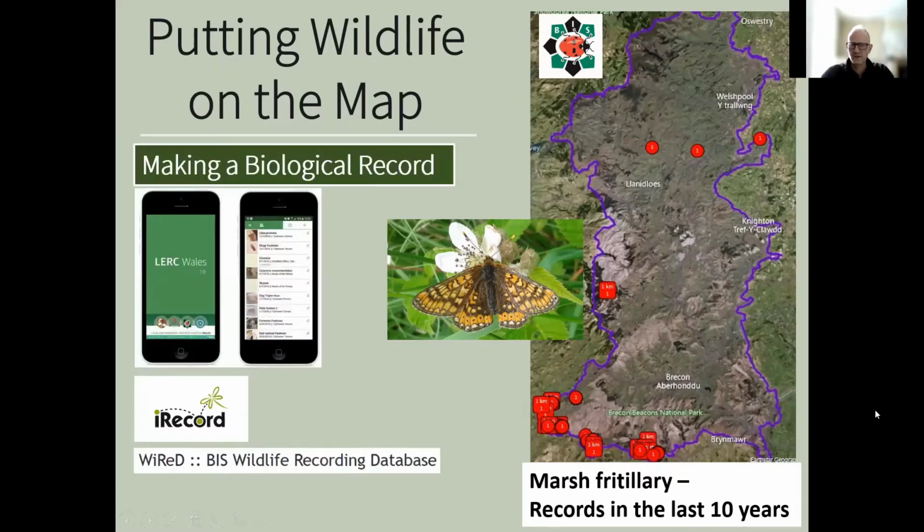And it's really easy to make a biological record. If you have a smartphone, there's the Lurk Wales app, which is an iRecord app, so you can use either app. Lurk Wales for records in Wales, and iRecord will also work in Wales, but also is good for the rest of the UK. If you don't have a smartphone, you can add your wildlife sightings to online sites, and iRecord is one of those. And then we have our own here in Powys and Brecon Beacons National Park called BizWired, the Biz Wildlife Recording Database. And they're all really great sites.